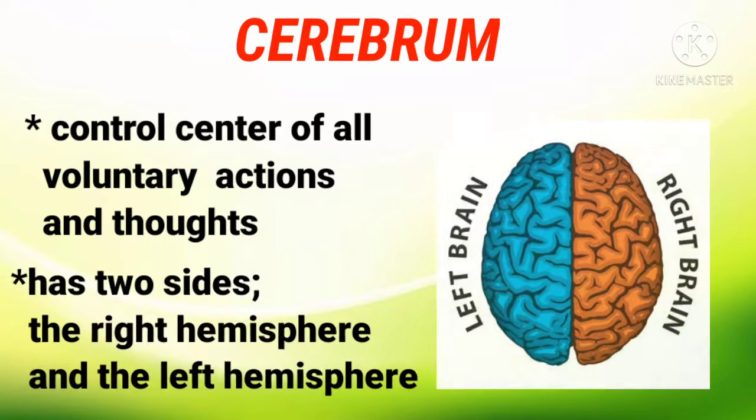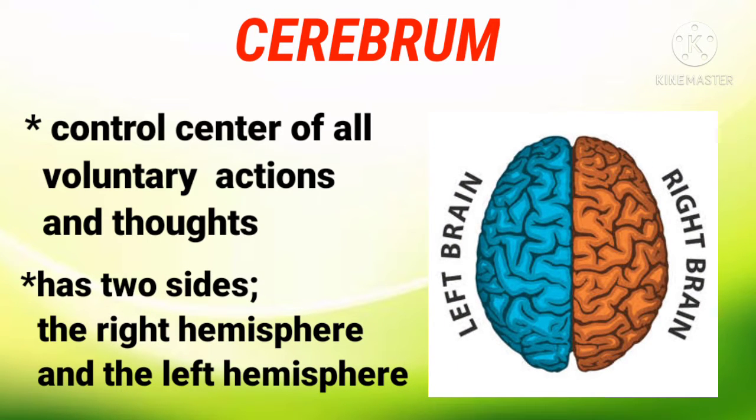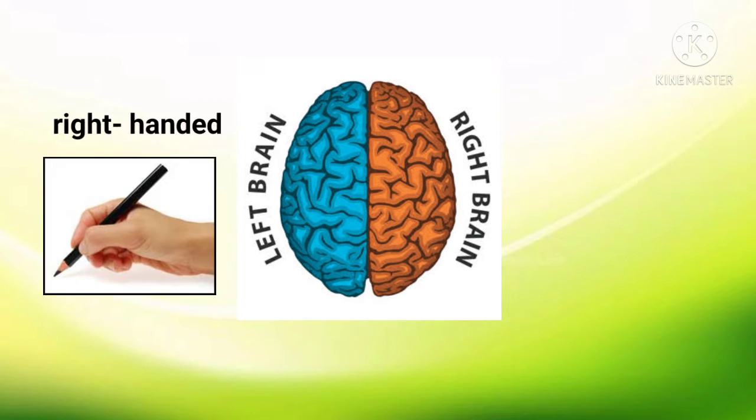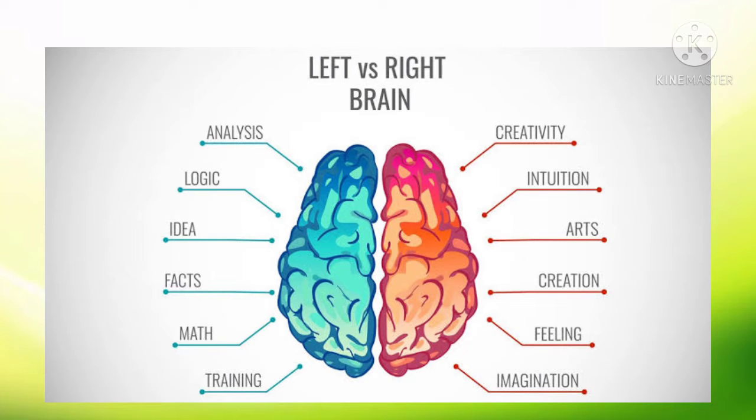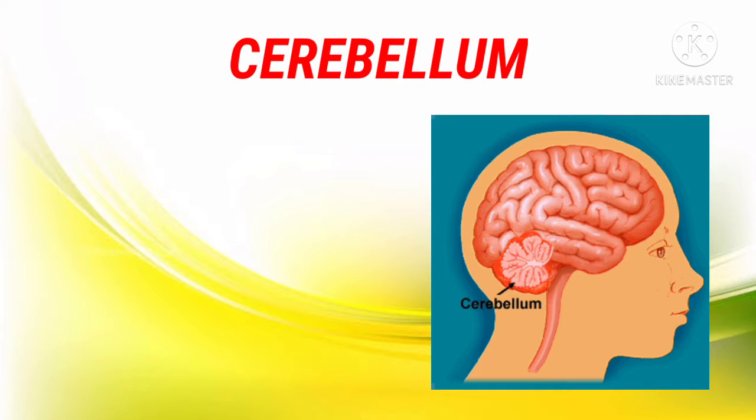The cerebrum has two sides, the right hemisphere and the left hemisphere. If you are a right-handed person, the left hemisphere is in control. And if you are a left-handed person, the right hemisphere is in control. The left hemisphere controls activities that require logical thinking and language, while the right hemisphere controls activities that are imaginative and creative. Next we have the cerebellum.